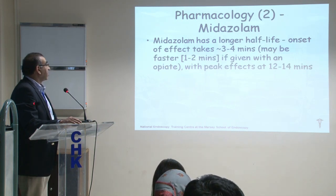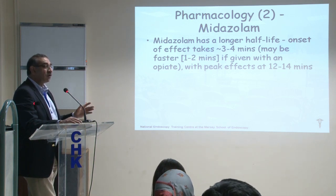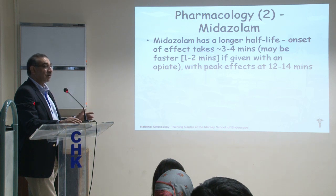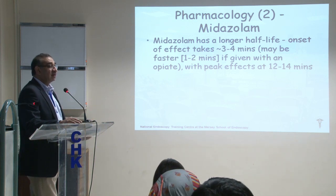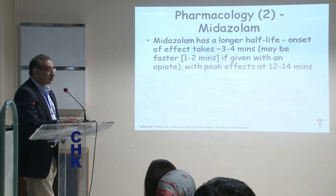Right, it's just midazolam takes time. The other problem is people tend to give high doses because they don't wait long enough for the drug to take effect. The moment they belt it in, they start the procedure. So if you give it a bit of a time, the drug would start working.